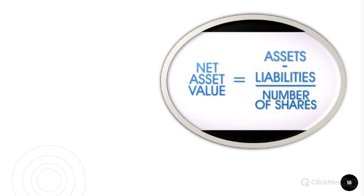So these assets include the main applicant and the dependents. If the main applicant is a male and the dependent is a wife, or if the main applicant is a wife and the dependent is a husband, then all assets must be added together. All shares must be added together.